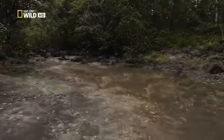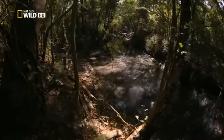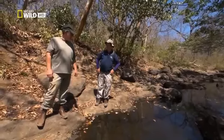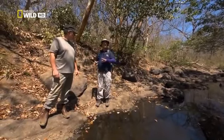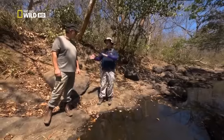The river shrinks again until only pools are left. Jaguar scientist Eduardo Carrillo has studied cats here for 25 years. He guides us to the most likely filming sites. He knows the cats are here through his pioneering use of camera traps.